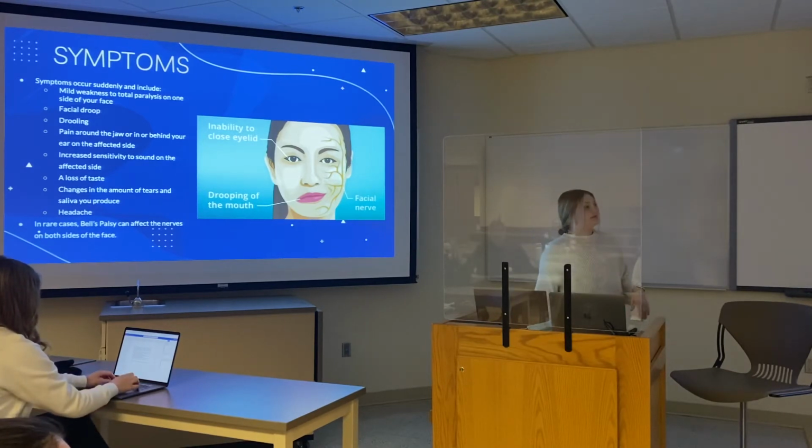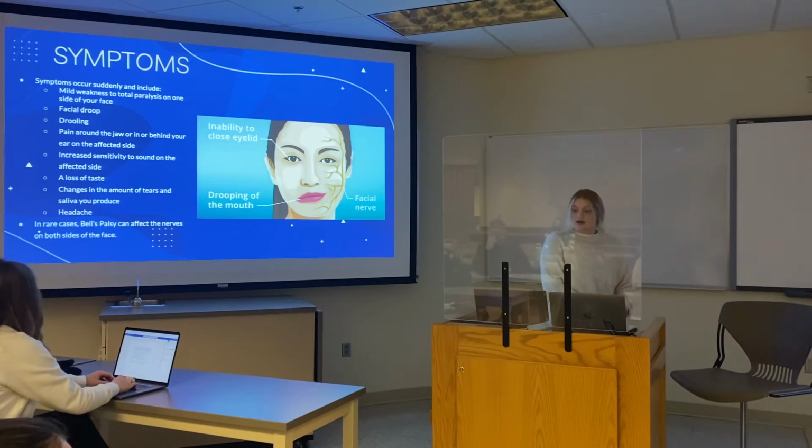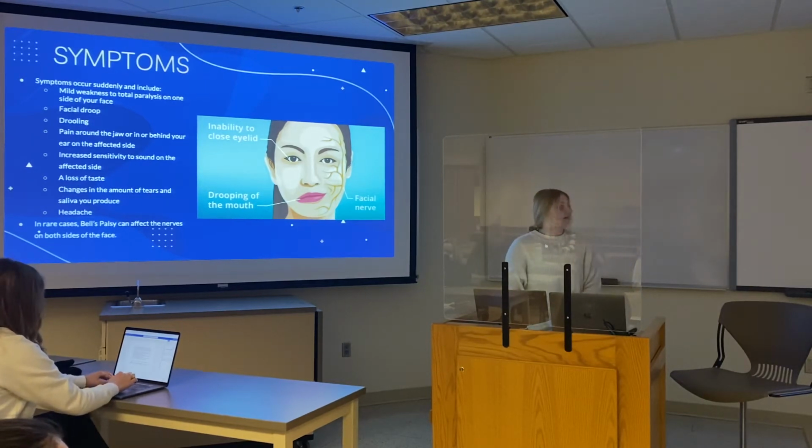So some of the symptoms that your relative may experience is weakness or paralysis on one side of the face, facial drooping, drooling due to the lack of control over muscles, pain, which would be caused by just the inflammation and compression of the nerve, depending on which one it is. Increased sensitivity to sound, and this is because the cranial nerve also brings impulses into the small canal in the ear. Loss of taste, because it brings impulses to the tongue, and changes in the amount of tears or saliva that your relative may produce, because it also brings impulses to those areas and to the ducts in the face.